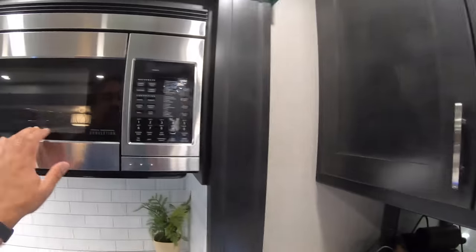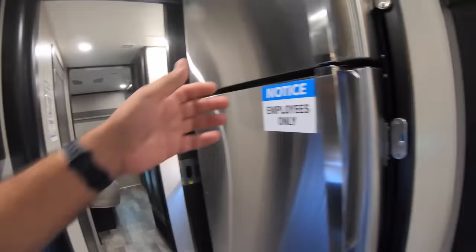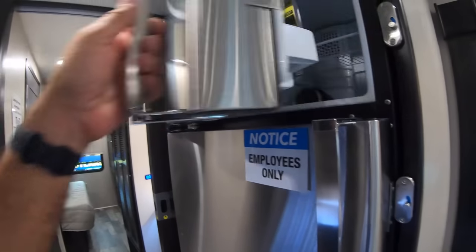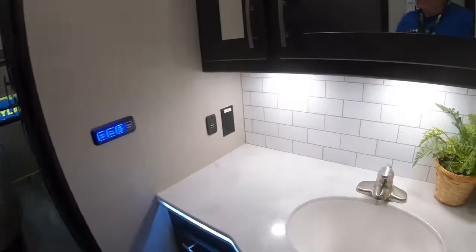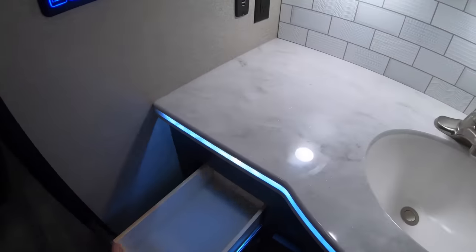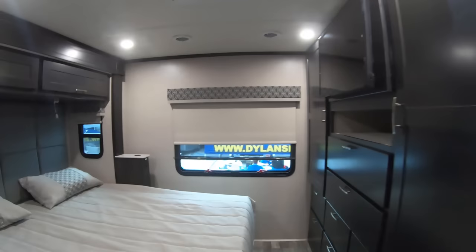We do have a fantastic fan, very quiet air conditioner, convection microwave, regular propane range, storage, employees only. Okay, there you go. So we're not going to do that, but this is a residential style refrigerator. It is compressor based, as you can see. This is a slightly larger sink, and that's the way I like it. Some drawers. Storage is very important in any RV.